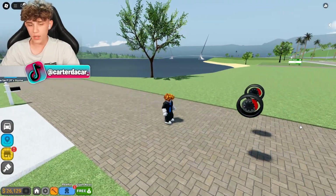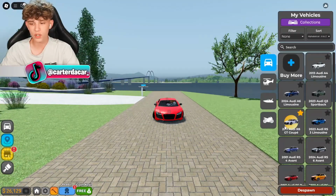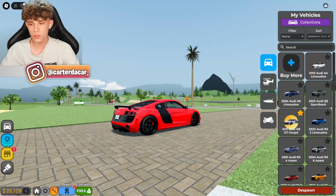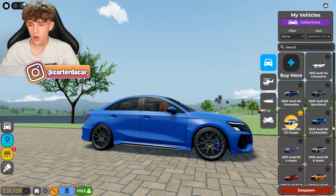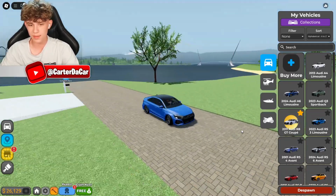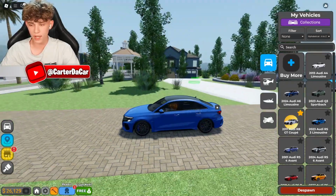Then we have the Audi R8 GT Coupe. Now this one I do like, okay? This is one of those collection vehicles. I have it favorited if it's a collection car, so I do like this car. This one's pretty nice. Then we have my Audi Limousine right here. I don't know why they're all called Limousine. Why do they call them Limousine? But it's the RS3 Limousine. This one I love the wheels on. I do like this one. This is like a nice little sedan. I would prefer it if it was a two-door, but it's still pretty cool.